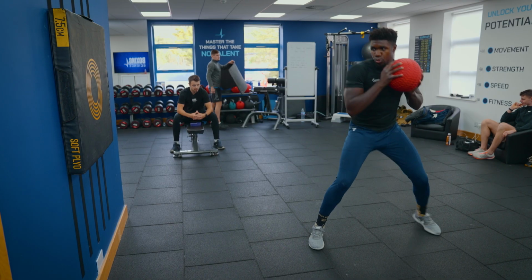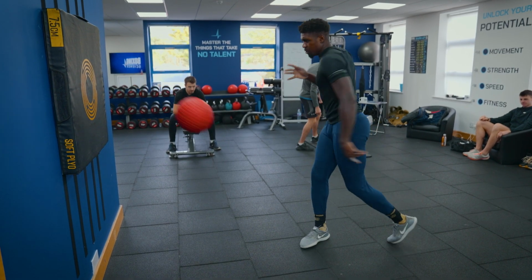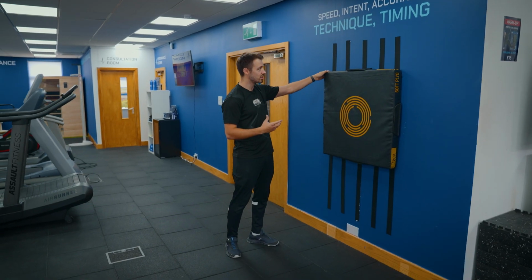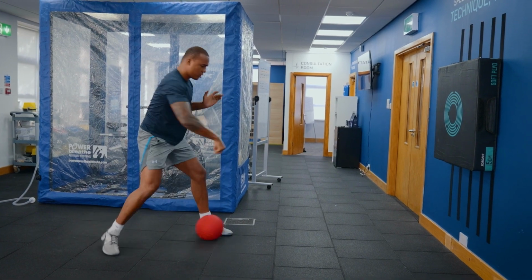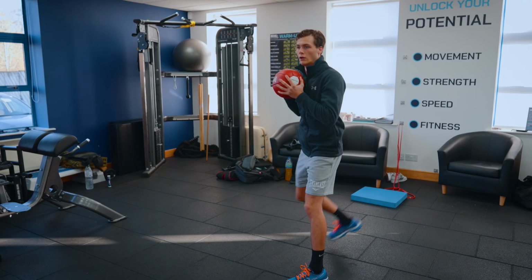So this is where we do a lot of our med ball throws. We've reinforced this by just recycling one of our plyo boxes, with heavy duty Velcro on the wall here, and now we can do our med ball punches in a better position rather than just throwing it across the gym.